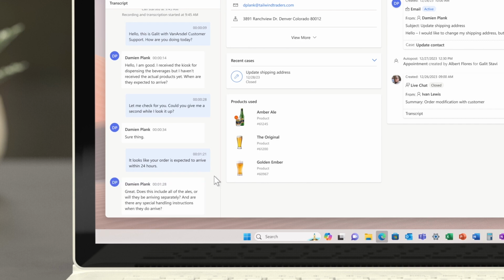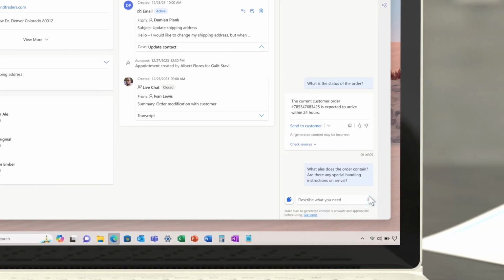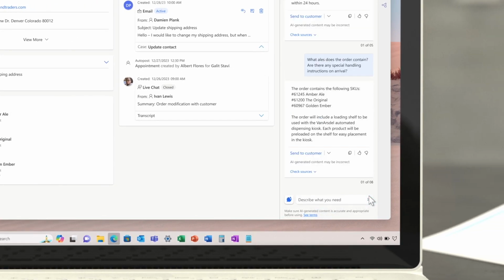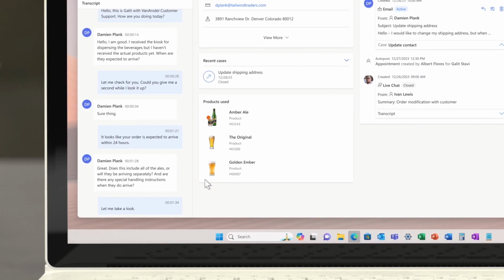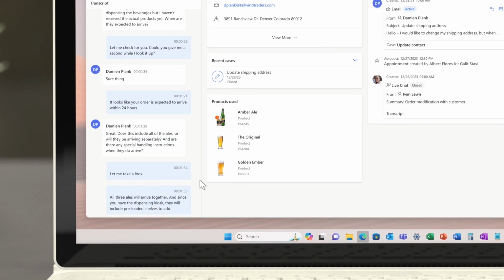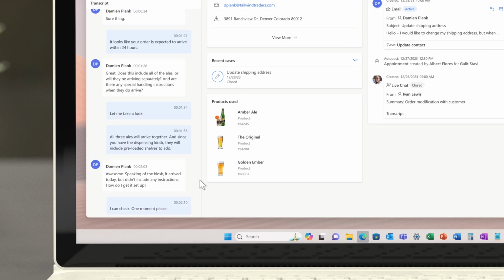Copilot, once again, assists and gives greater transparency into where these answers are coming from, allowing them to do things like track the supply chain. Here, the answer can be supplied by the Supply Chain Analytics within Dynamics 365 Supply Chain. With the product questions answered, the customer has an important question about the kiosk he received. He has no idea what to do with it.